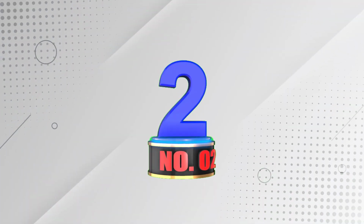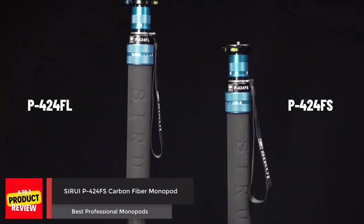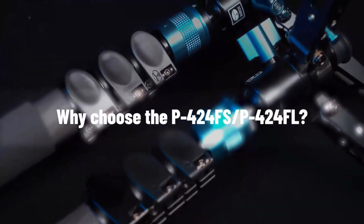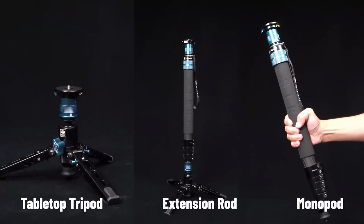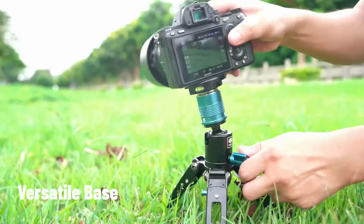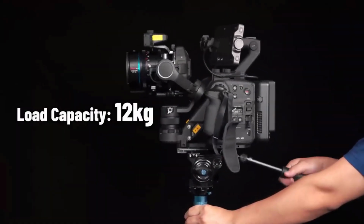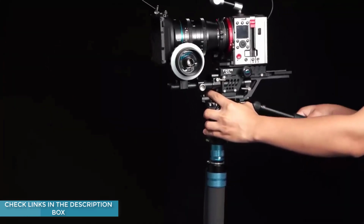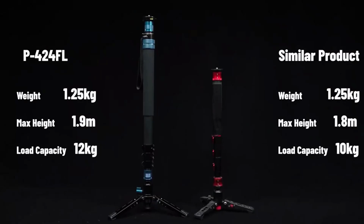Number 2. Sirui P424FS Carbon Fiber Monopod. The Sirui Carbon Fiber Monopod is a versatile and reliable camera accessory that is perfect for photographers and creators. With its innovative quick-release system, the top mounting plate can be easily detached and securely reattached with a simple pull-down and trigger mechanism. This unique modular design combines a monopod, extension rod, and tabletop tripod, allowing you to perform multiple tasks with just one set.